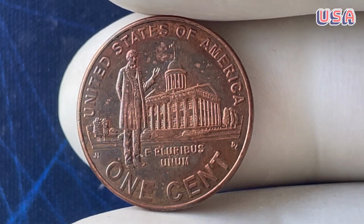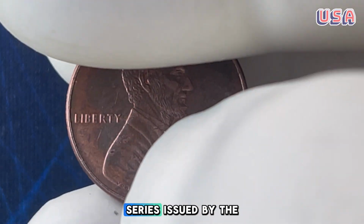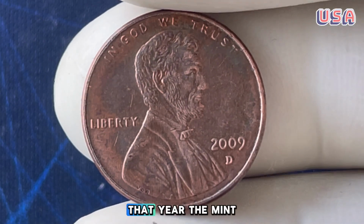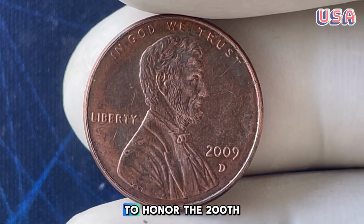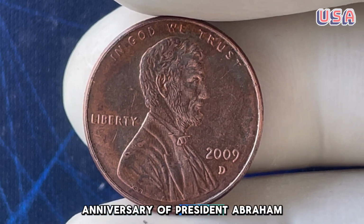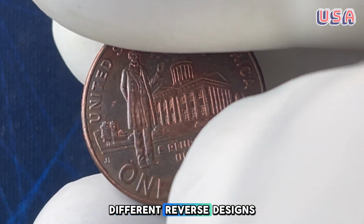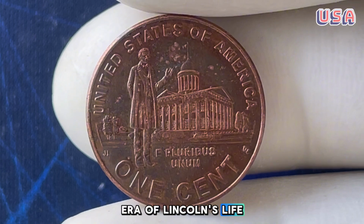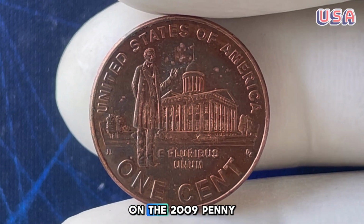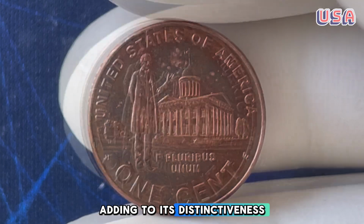To start, the 2009 penny was part of a very limited and special series issued by the US Mint. That year, the Mint produced the Lincoln Bicentennial series to honor the 200th anniversary of President Abraham Lincoln's birth. This series featured 4 different reverse designs, each representing a different era of Lincoln's life. The D mint mark on the 2009 penny means it was minted in Denver, adding to its distinctiveness.